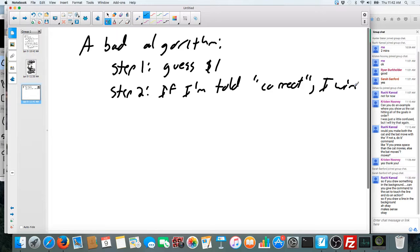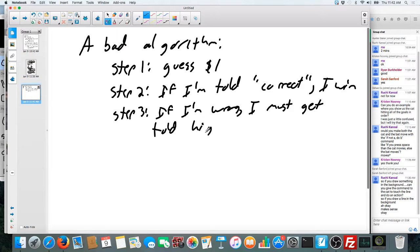What I know is if I'm told correct, I win, right? If I'm wrong, I must get told higher. Because $1 is the cheapest it's going to be. They never do cents on The Price is Right, and nothing's going to be free on The Price is Right. So $1 is the lowest possible guess.